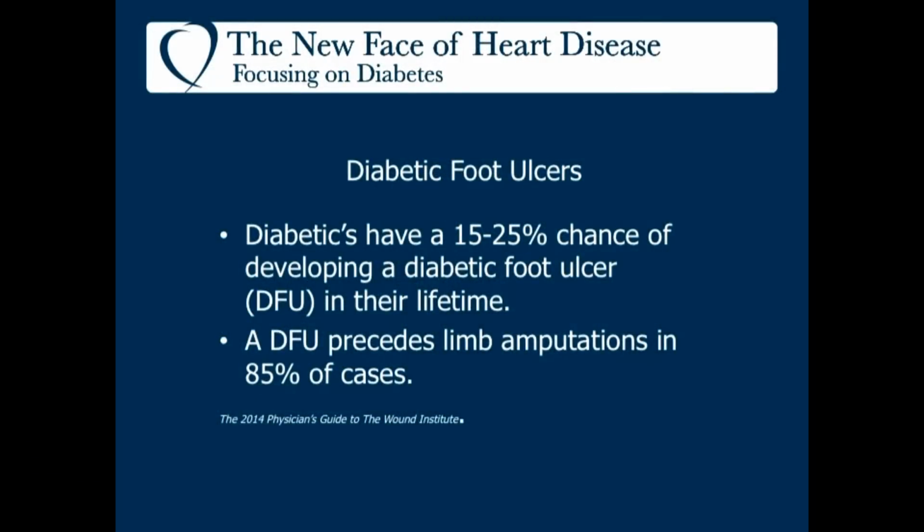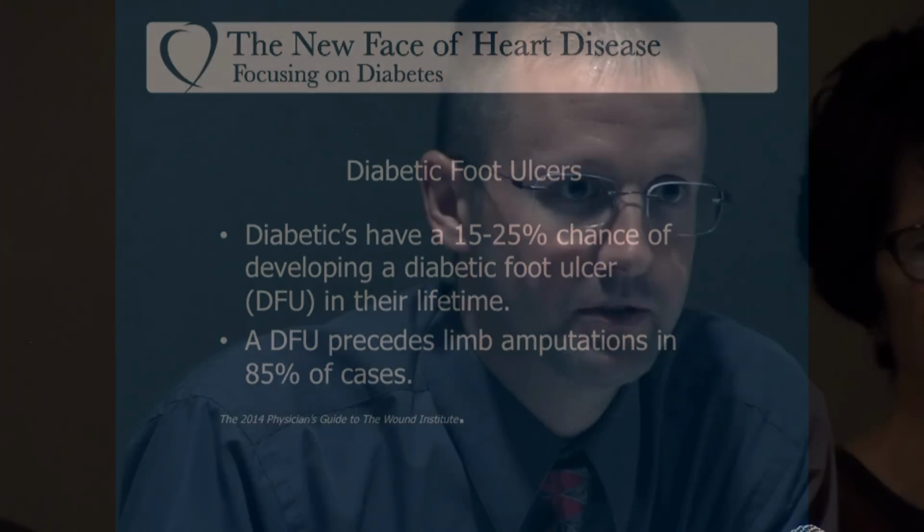So one of the big things that we see in the wound clinic are diabetic foot ulcers, which are very problematic. Diabetics have a 15 to 25% chance of developing a diabetic foot ulcer. And then once you develop a diabetic foot ulcer, 85% of the time those proceed onto a limb amputation. Not necessarily right away, but those who develop one ulcer will eventually have to have a limb amputation. A study showed about 85% of the time.